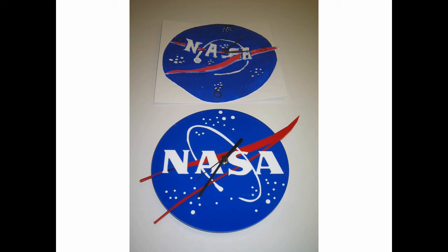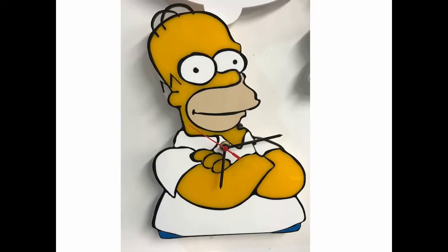And they're fixed in with a solvent, so there's no join, you don't see any glue or anything. And that's what gives them their wow factor. And that's completely drawn in CAD and cut out on the laser.